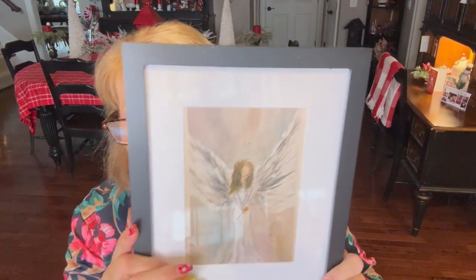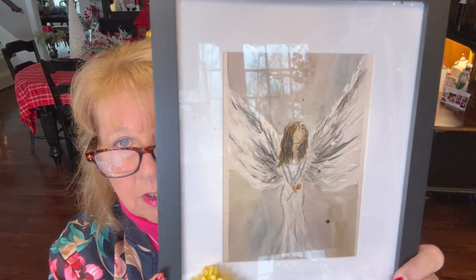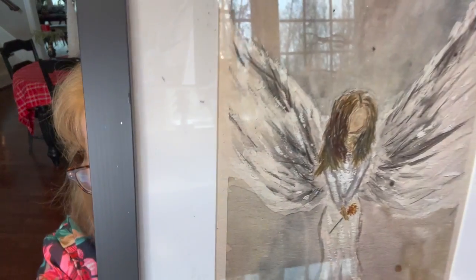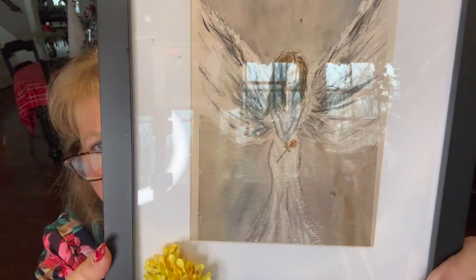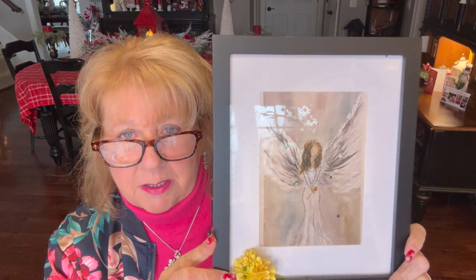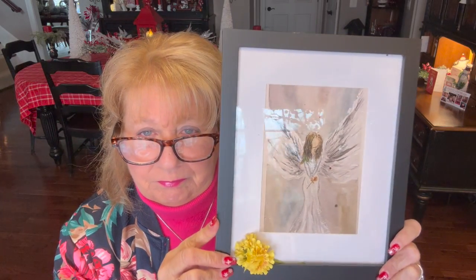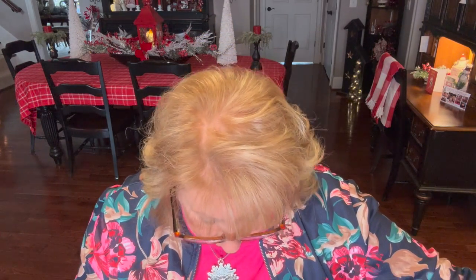This is this angel. Look at this. Isn't she talented? You guys, in here, this is little marigold. Look at that. Sorry for the reflections. Let me get it closer. Look how beautiful that is. And she set it in a frame. And I will stand it up somewhere, Patty, in my decor. It's beautiful. Thank you. I love it.